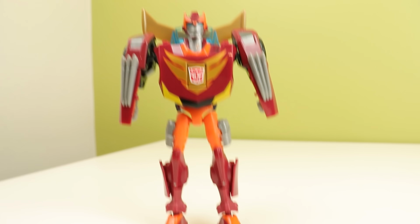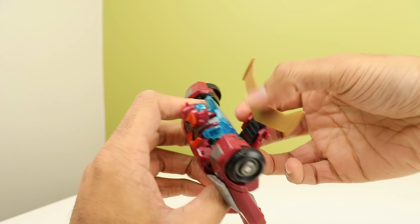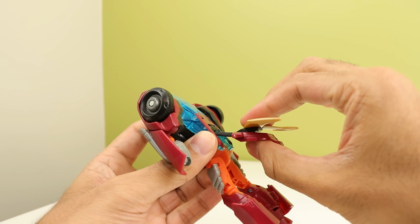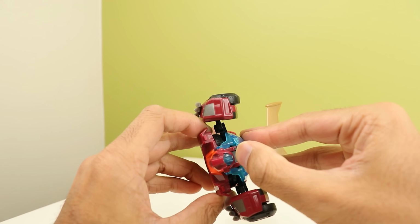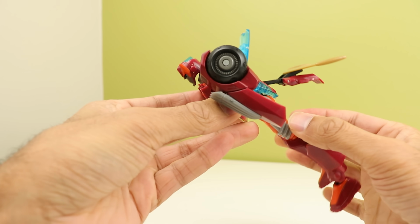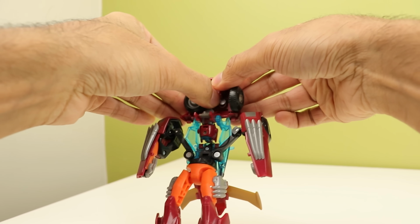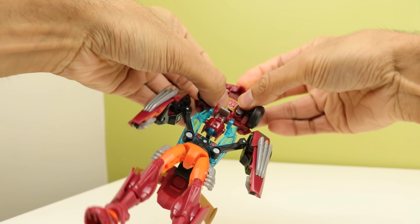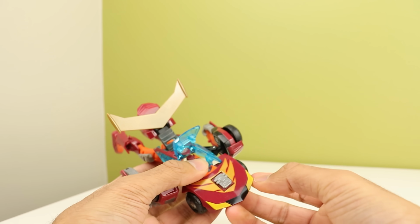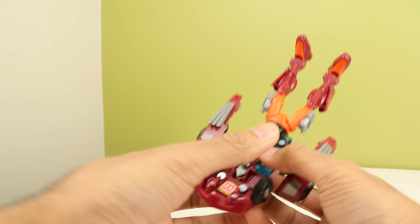Then we're going to bring the camera up so I can actually see what I'm doing. Then we take this entire panel here, bring this back, and this just slides together. Then the entire torso is held together by this windshield piece. So you pull that out, then bring this whole section up. Flip the wheels out and then rotate the engine scoop up, folding the Autobot symbol. You can leave it the other way if you want to, but I'm going to fold that down.